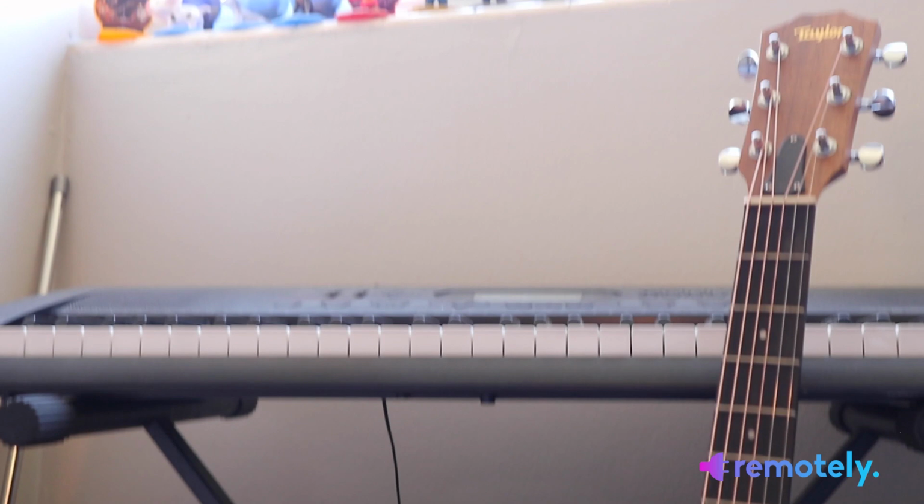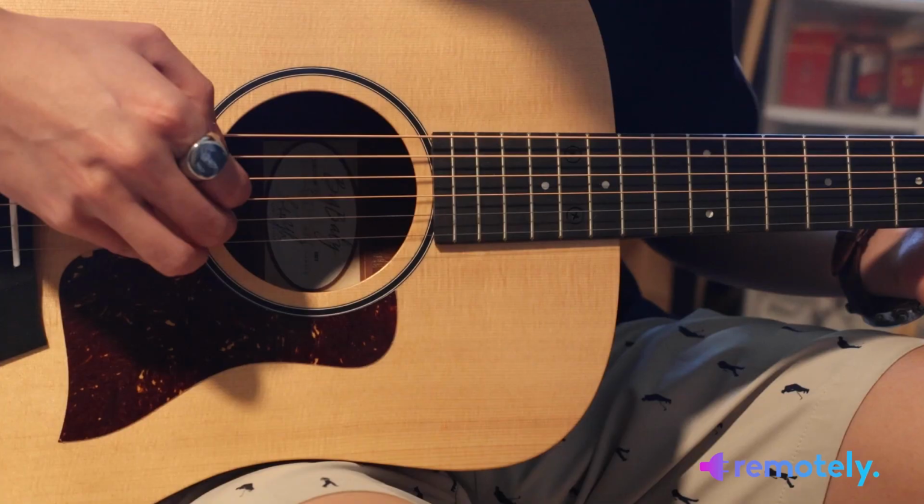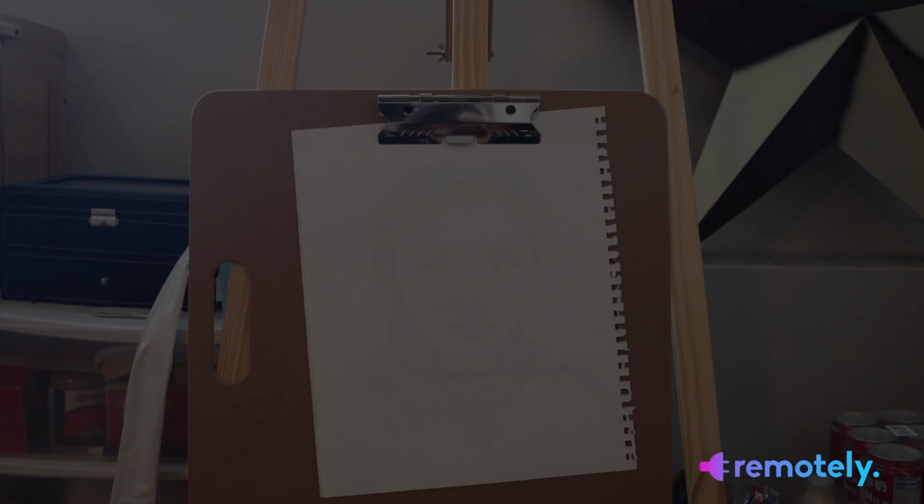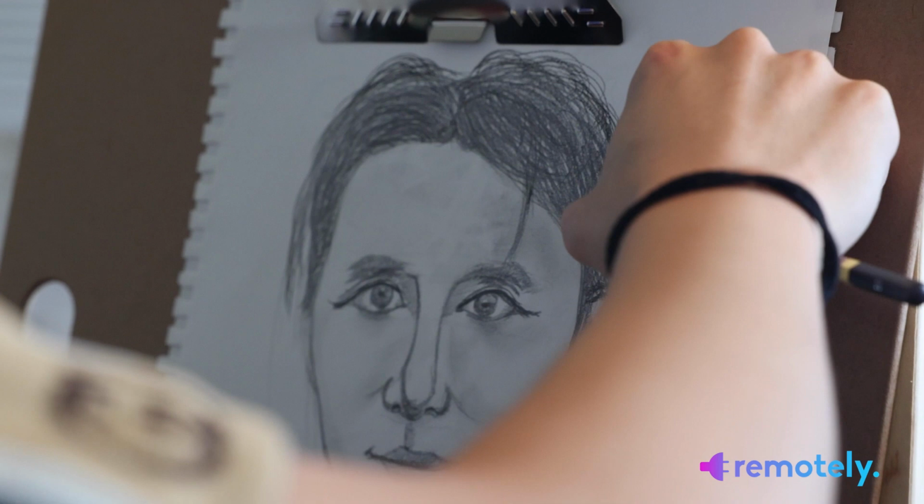Sometimes I will play some guitar afterward, like. Also, there's an easel in my room. After work, sometimes I draw pictures.